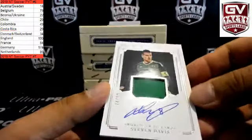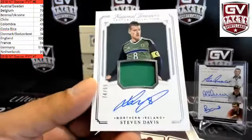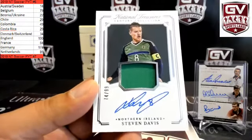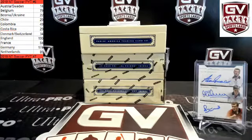Next up, we got 74 of 99, Steven Davies. Northern Ireland, jersey autograph. Northern Ireland, that is 0 Cole 18. Zero. Cool.